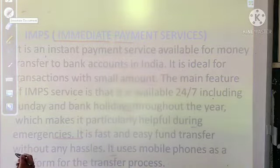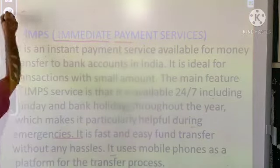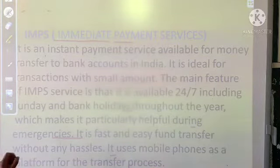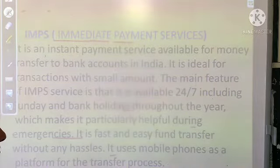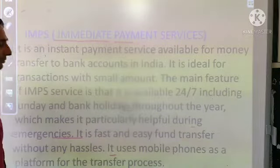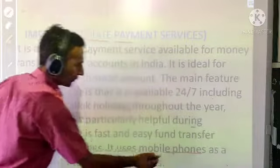The main features of IMPS service is that it is available 24/7 including Sunday and bank holidays throughout the year, which makes it particularly helpful during emergencies. It is fast and easy fund transfer without any hassle. It uses mobile phones as a platform for the transfer process. In case of immediate money payment system, this is normally done through mobile phones.